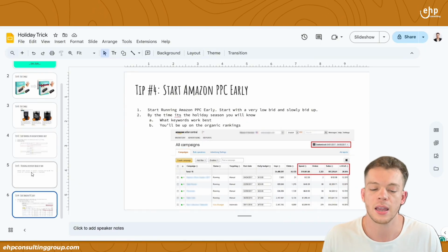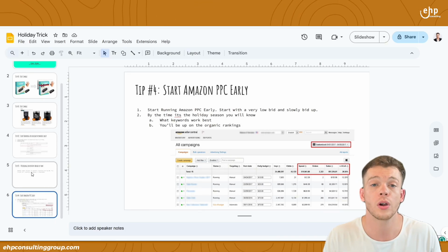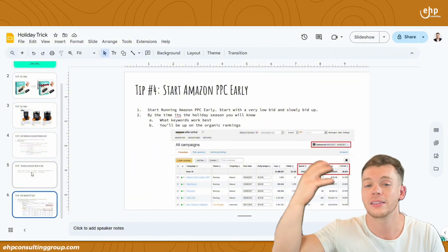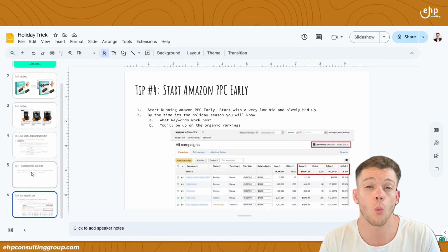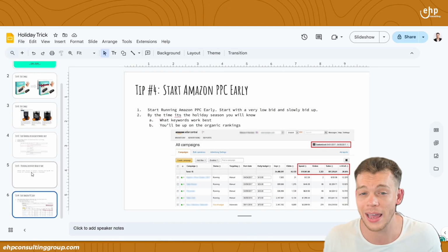Of course, you can stay running ads if you want on those holiday season keywords, but you can also turn them off because you already have sales data and the keywords on your title. You've been running Amazon PPC, and you're going to be a lot better off than you would if you hadn't run ads or waited until the last second to run ads.